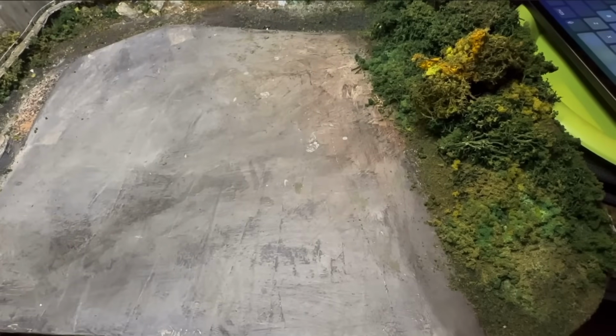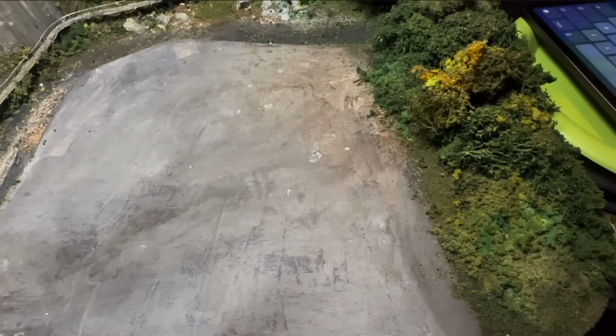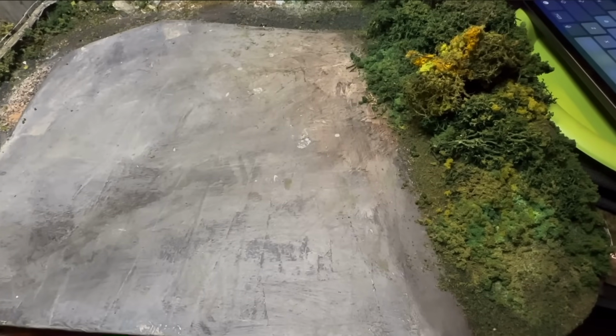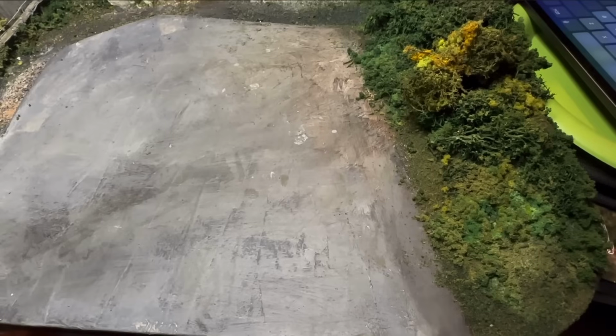I do need to start thinking about the buildings, because the top edge of this area, just here, there is another tunnel and a load of walls, but I need to know where the buildings go really to be able to put them in. Otherwise I might make them too big or too small, and that would waste time.